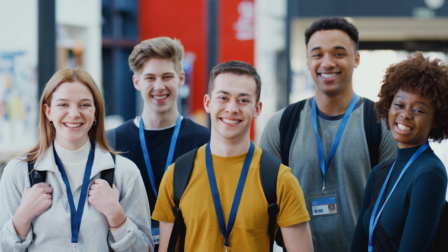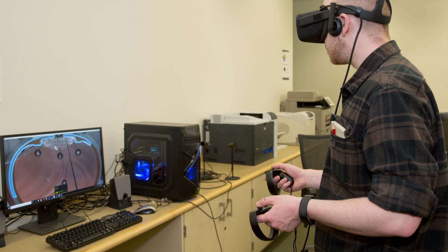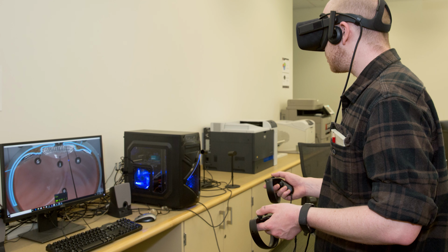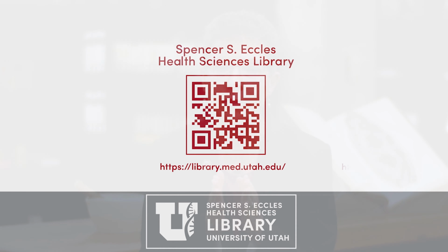And we just have such a good group right now. These are innovative, intelligent, funny, smart people who are ready to do this work. Our future is bright, but it cannot happen without you. If you are hearing tonight something that surprised you, might even change your idea of what libraries are, know that you can have a partnership in making the future of the Eccles Health Sciences Library happen.